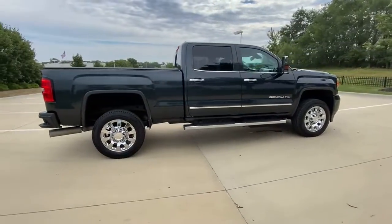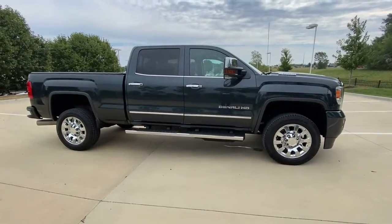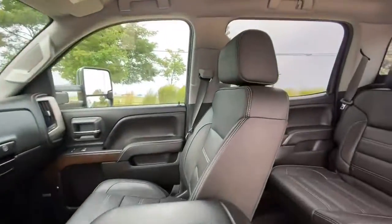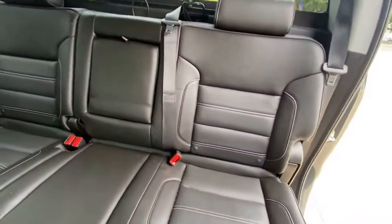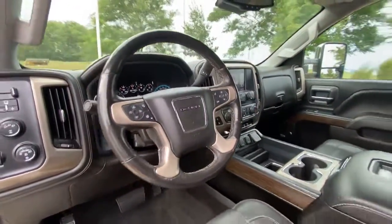These are just some of the great options this vehicle comes with: navigation system, keyless entry, heated driver's seat, bed liner, iPod, MP3 input, heated mirrors, fog lamps, power passenger seat, premium sound system, satellite radio.